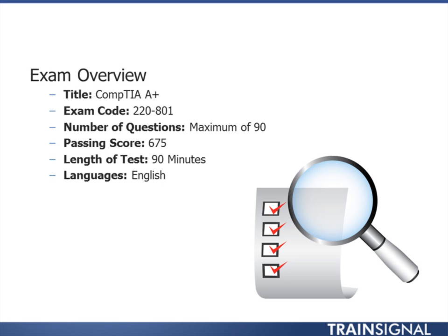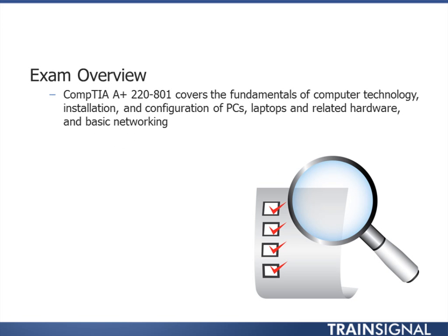Okay, you may find information out on various websites that will tell you other information about the exam, but please keep in mind that that is not official, and that is information that maybe is not supposed to be disclosed. So you want to be careful with it. So what exactly is covered in this exam, right?